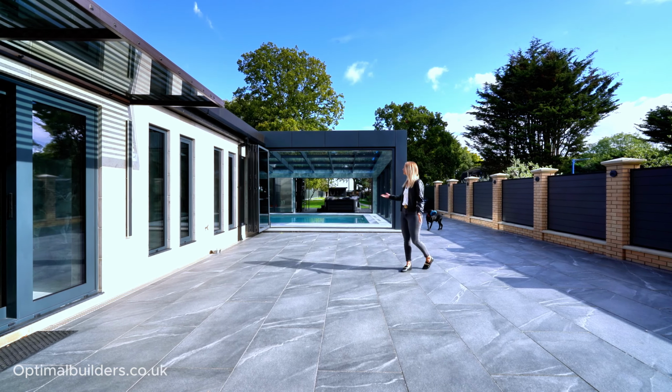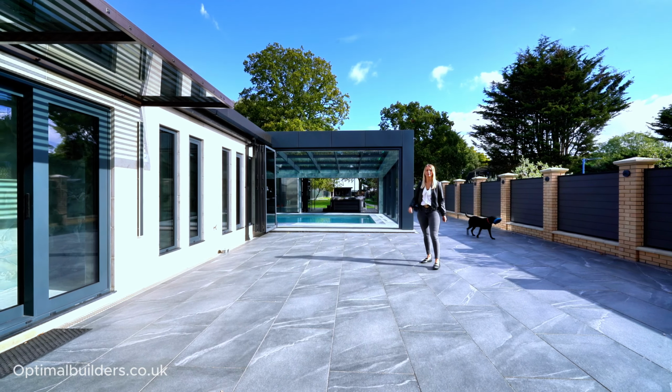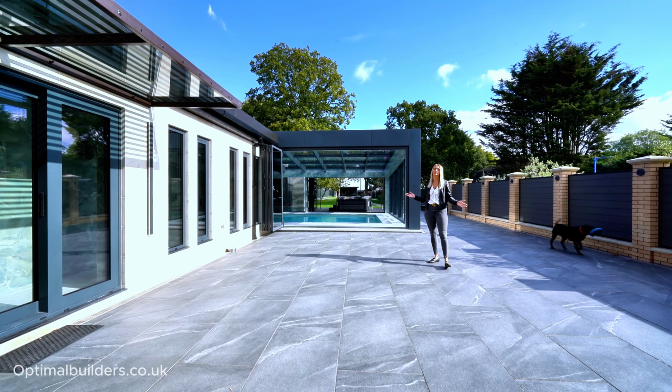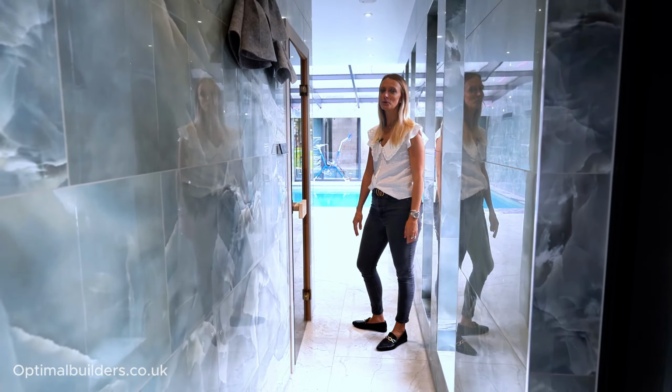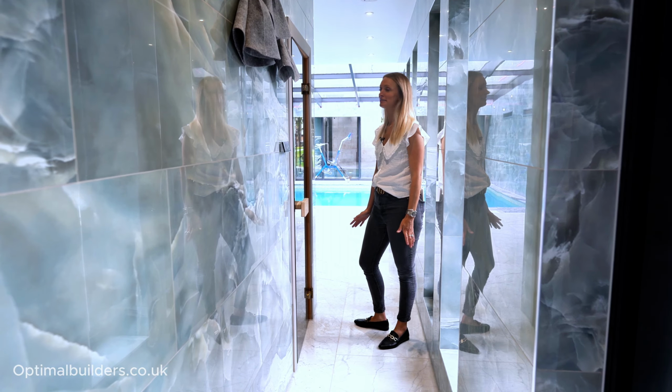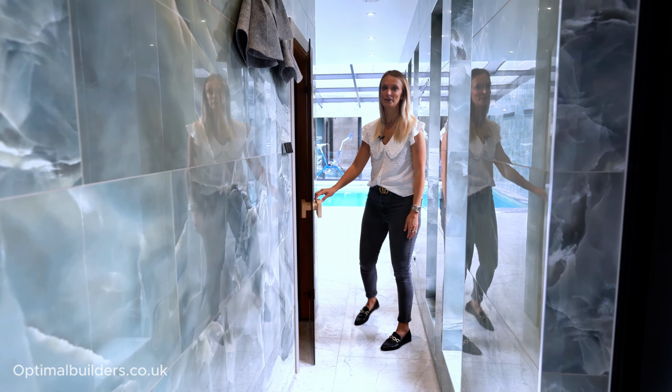Outside, you'll find a modern heated pool, jacuzzi, and even a sauna, making this the most ideal indoor-outdoor entertaining space. The perfect pool and spa area really isn't complete unless you have your own sauna.